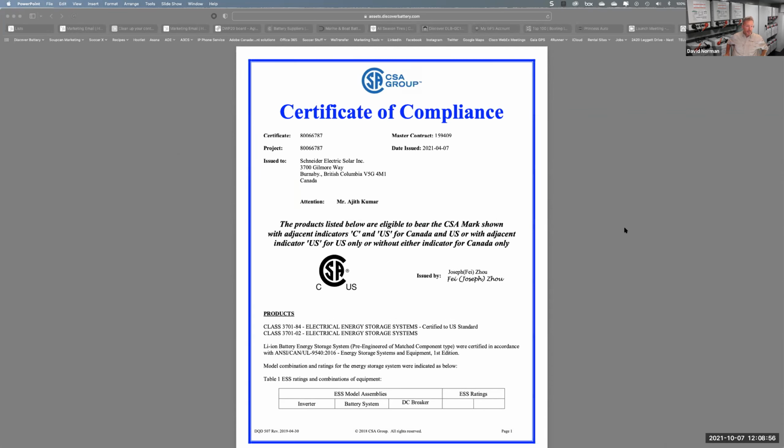But essentially what it does is it provides you with documentation that you can provide to an AHJ that as long as your system you are installing with Discover Batteries and Schneider Electric Power Electronics fits within the matrix that we're going to discuss here of possible combinations that fit within the standard, then you have documentation right at your hand that can basically say that this satisfies the UL 9540 requirement if they are enforcing that in that jurisdiction.